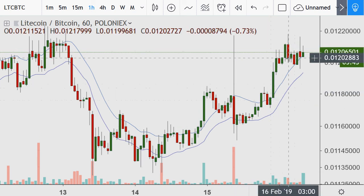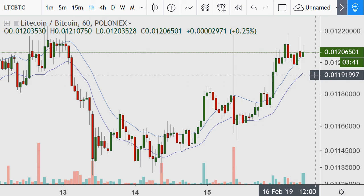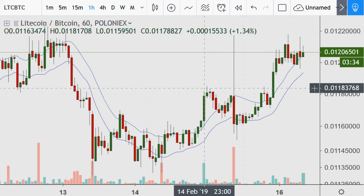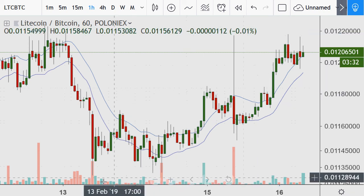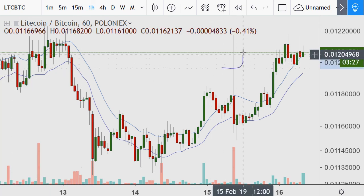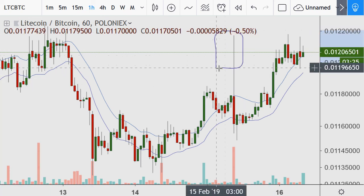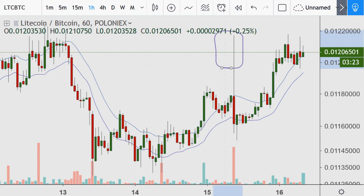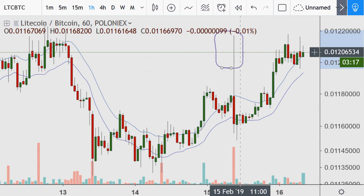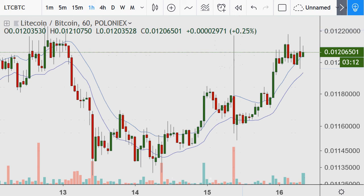Nice little congestion consolidation, which is what I'm seeing right now, which tells me that we come up to this area where it spent very little time. And what I want to do is draw that little area, and shorten it out even more. I want to take a look at this in here. And I haven't seen anything shorter than this as of today. And I want to see how much time it really spent in that area.